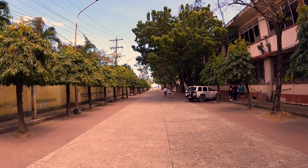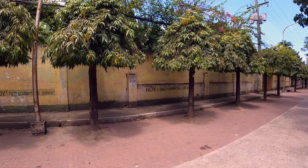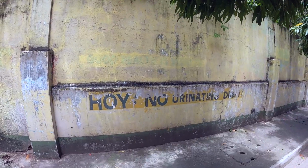Today, folks, we're going to have a relaxing Sunday morning stroll through central Dumaguete. Well, I can't speak the local Ilonggo dialect, but I reckon I know what that says.